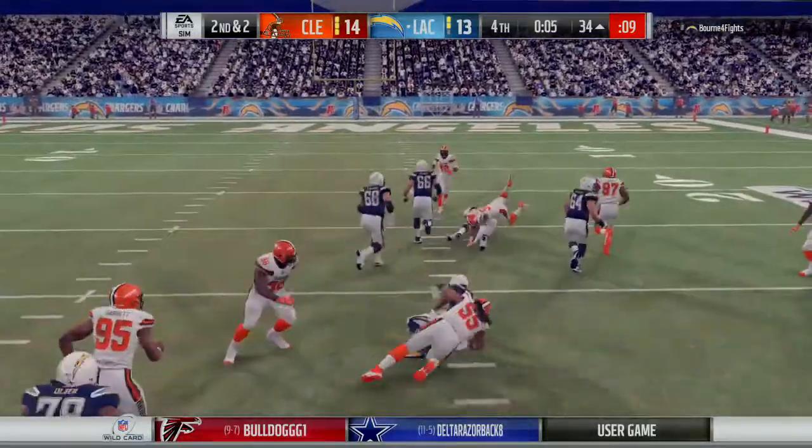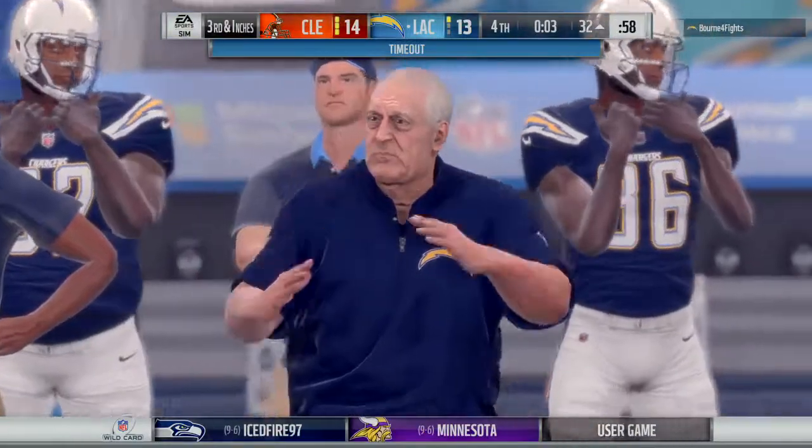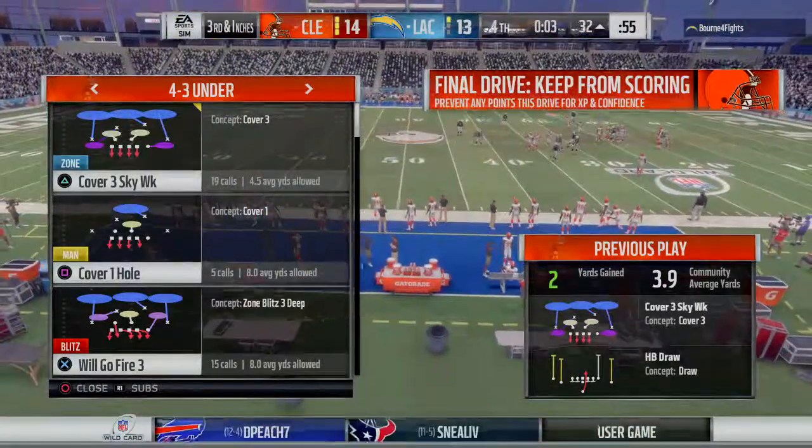They run a draw here on 2nd down. And not much running room. Down to the 32. And a timeout comes in. The whistles blow with 3 seconds remaining.